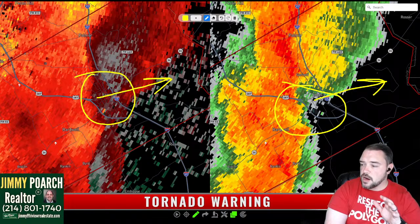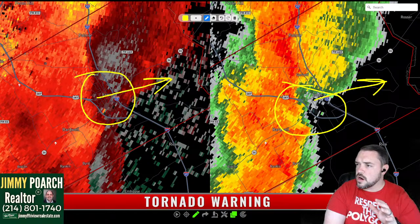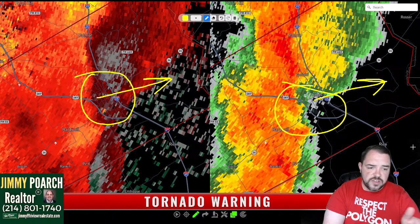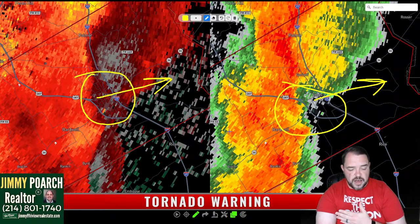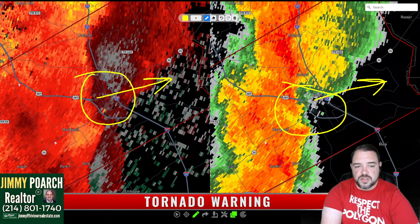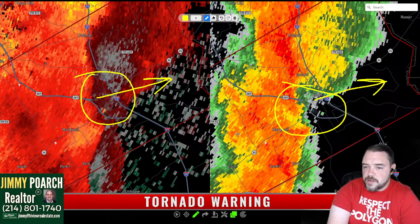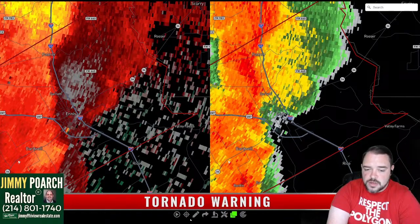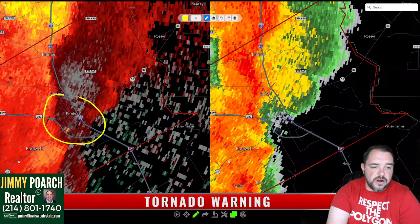So I have been on the air for how long now? I don't see my numbers here. So about an hour and 20 minutes here. And this storm has almost already cleared Ellis County. It normally takes like an hour or two for that to happen. But this storm is moving so quickly, right around 50 plus miles per hour. And that has not given folks a whole lot of time to get prepared for these areas of circulation.